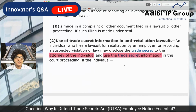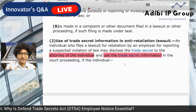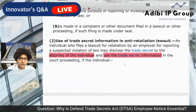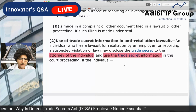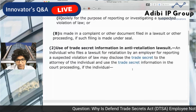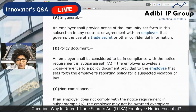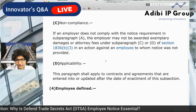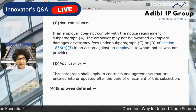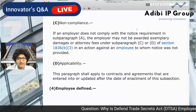Okay. So this is the notice. But we haven't even yet discussed what you as an employer are required to do. Well, in writing, it's got to be provided to the employee. If you do not provide the proper notice to your employee, then you're going to run into this situation right here. If an employer does not comply with the notice requirement, the employer may not be awarded exemplary damages or attorney fees. This is huge.